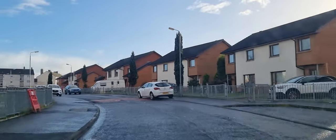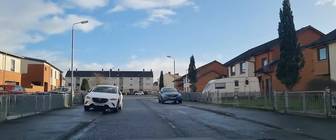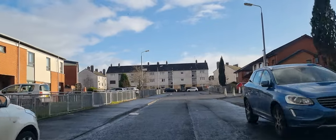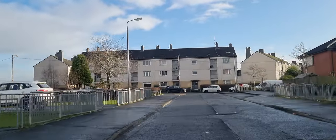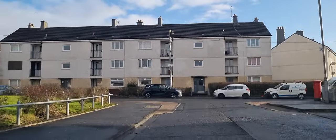That's no bad. 16 minutes now and the rain's managed to stay off. So we'll head back onto Lochdochart Road, we'll take a right and we'll go up Dunranrig Avenue.